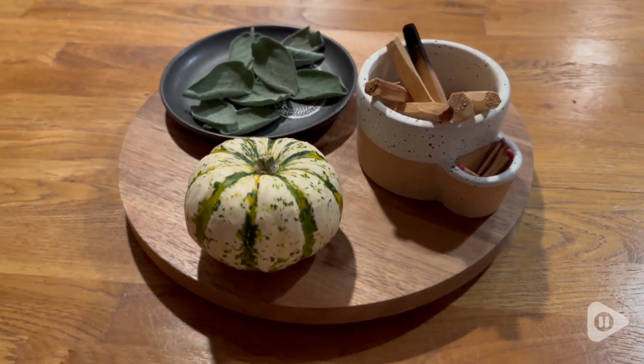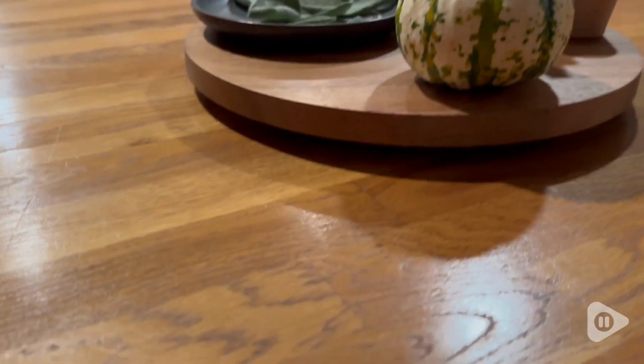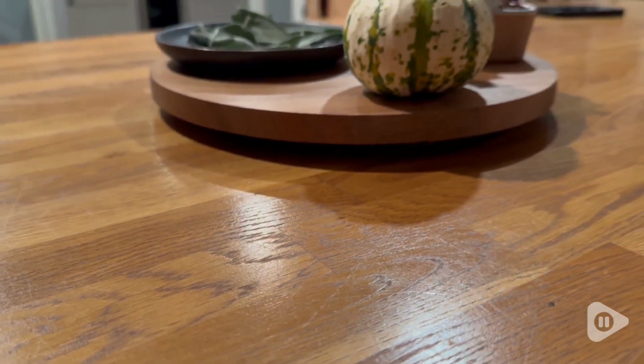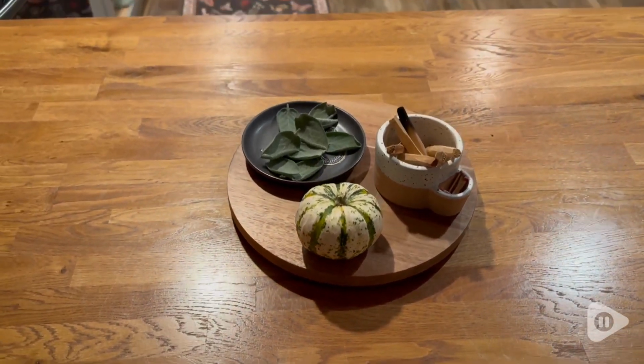It is the perfect thing for hosting dinner with friends or simply elevating your everyday table. It has style and function, so it is the perfect thing to gift someone or yourself.